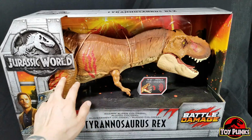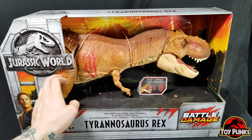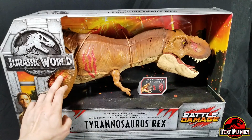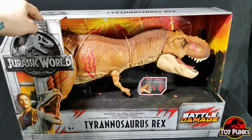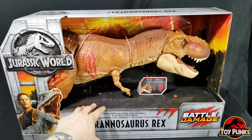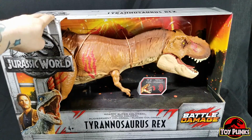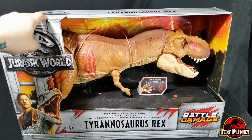Same sculpt and everything. We'll go over it a little bit more, but there's a little bit of battle damage here, actually sculpted into it. So the original one does have that, it just does not have the paint applications on it. It does not have the paint here and the paint there. And also he does not roar. So the Walmart exclusive one does roar, which is what this one is, and the regular Tyrannosaurus Rex does not roar. So it's really up to you guys what you like.